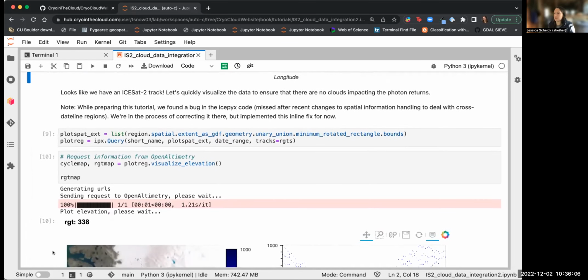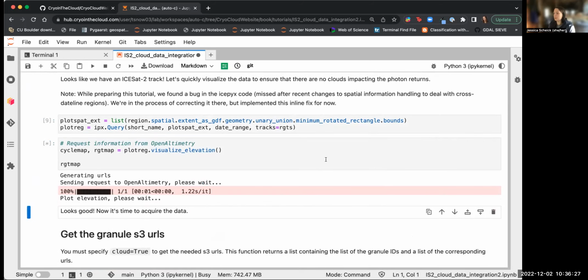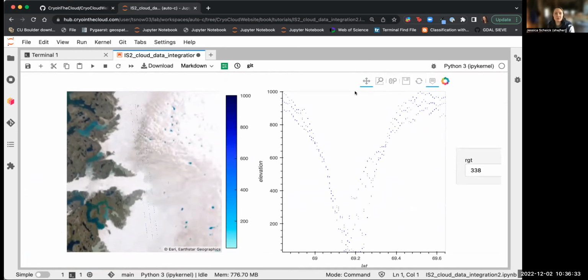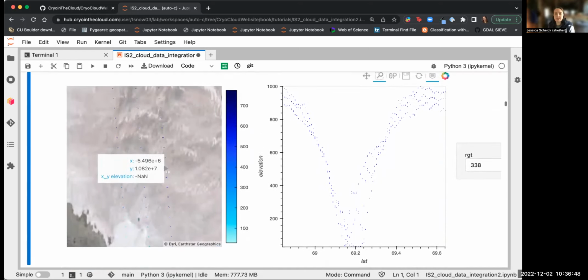And so then the next thing we're going to do is to just quickly look at the OpenAltimetry interface. With IcePyx's access into the OpenAltimetry interface, we're going to quickly get some data to see what it looks like in this region. Once this loads, we'll be able to see that we have some really great data here. We've picked a cloud-free set of paths, so we can check this data out quickly here. We're just looking at the different elevations of the ice surface.